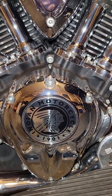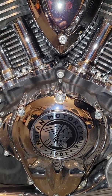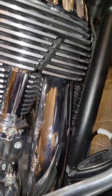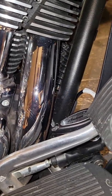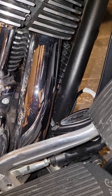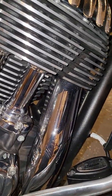Got a quick issue I wanted to run past you and see if anybody's got some insight. Out for a ride today and noticed a very slight ticking noise that gradually got louder, so I headed home. Sounds like it's coming out of this front header pipe on the jug. Let me start it up so you can hear it. It's a 2020 Roadmaster 116 with 11,000 miles on it.